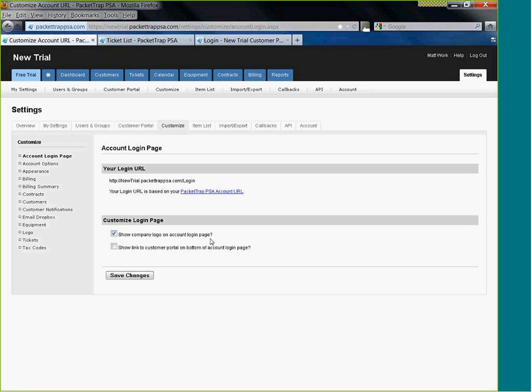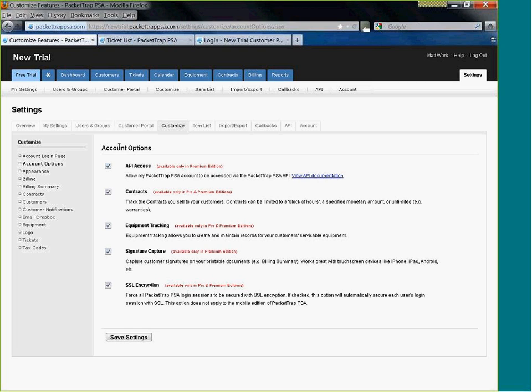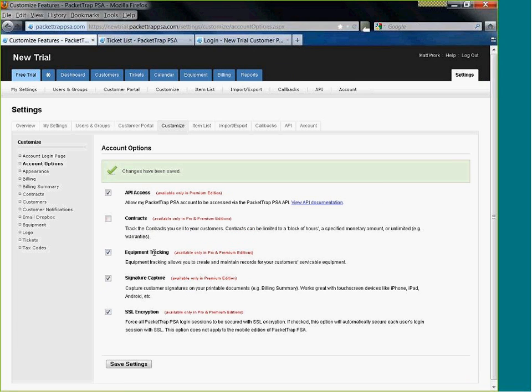Here's our login page. We want to show our logo on our account login page, so when our users or staff go to log in, we'll see that. And then link to the customer portal from that login page if we want, but we're not going to do that. On options, there are features you can turn on or off. If you're not using equipment tracking or contracts, for example, turn it off to remove the noise.